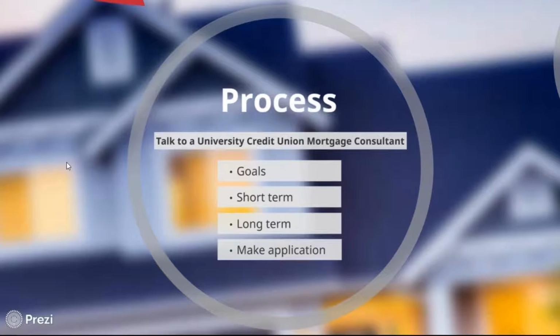Talk to one of the University Credit Union mortgage consultants. Make sure that you reach out to us, give us your situation, let us go through it. Our job is to make sure that we give you lots of different options. And then your job is to go through those options and see what fits best for you. We are obligated to give you lots of options. That's our job. But we don't know what's going to be best for you. We can guess, we can say, hey, this sounds good, but in the end, it's your decision. So we just want to make sure that we're doing our part and giving you as much information as possible. Once we establish what's best for you, then you'll make application, and we'll go through the process.